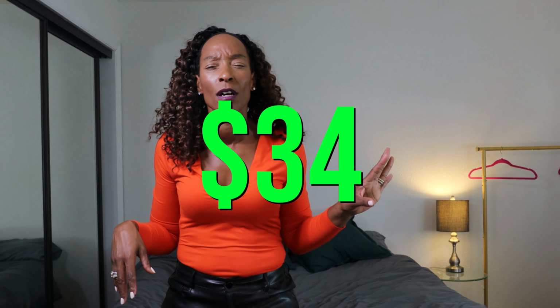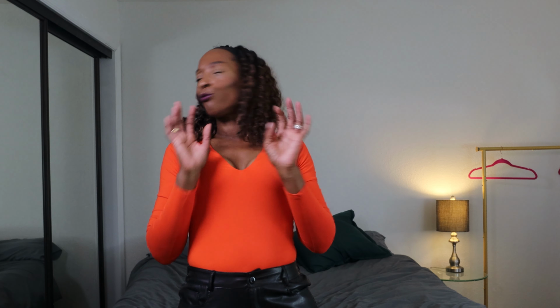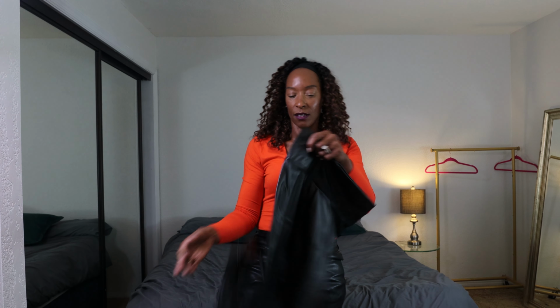These are currently available on Amazon for $34, but I think they're in the sale. Normally they're just under $50, but they do look really nice, but it's just the smell. I don't know, what can you use? Do you know anything you could use to get rid of the smell? Because they're really fishy.